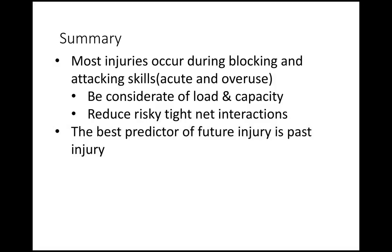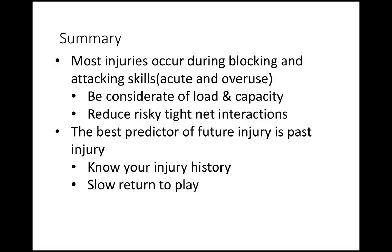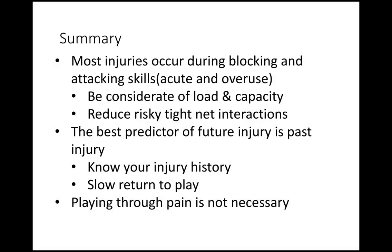I mentioned earlier that obviously the best predictor of future injury is past injury. So really know the injury history of your players and athletes. Be gradual in that return to play. And a concept that I think is important for chronic injury in particular is that playing through high levels of pain is not necessary. We're always going to have some pain, but especially when we're talking to younger athletes, pain in between joints is called muscle soreness. That's usually okay. Pain within joints is rarely a good thing. So that's one way we can understand the difference between just being sore and being injured.